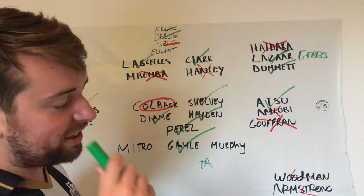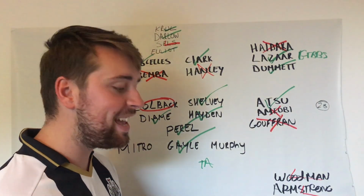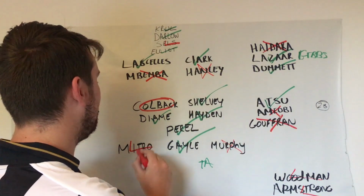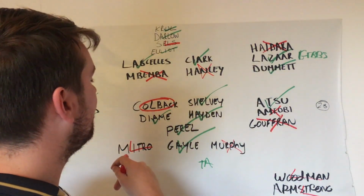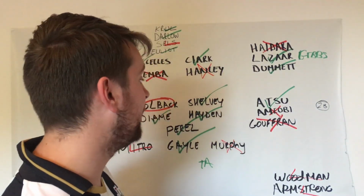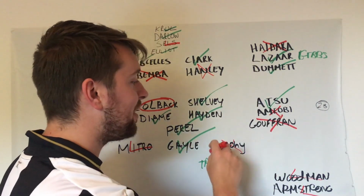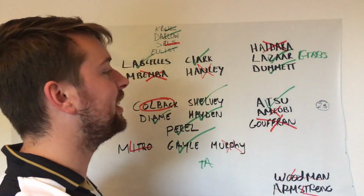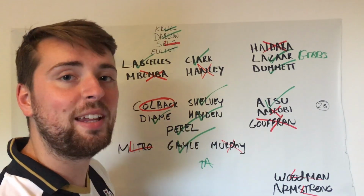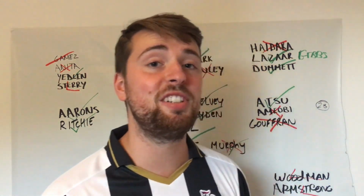For me, just to do it quickly, I think the situation is that either A, we sell Murphy, or B, we loan out Mitro. I don't want to necessarily loan out Mitro. I'd love for Mitro, he's young, he's a good player, and I want to keep him at the club. But if Benitez is wanting to bring in Gale, Abraham, King from Bournemouth, how many strikers can we have? And what position is Perez? Because he is effectively a forward player as well. I'm just gonna put a tick. Well, I want Mitro to stay, but I'm just trying to be realistic.